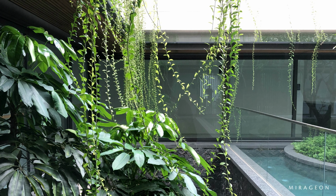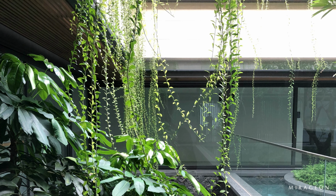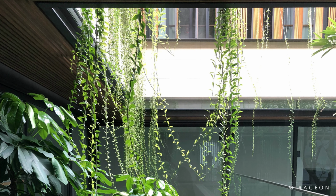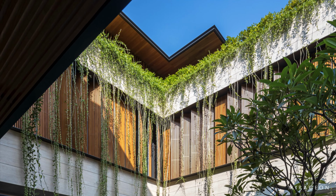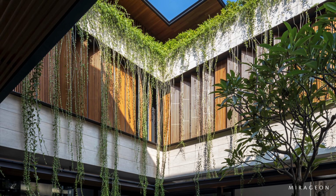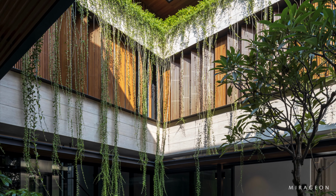The entire facade of the house is clad in operable teakwood screens, allowing control of privacy and the microenvironment within the rooms. A filtering of hanging plants softens the facade around the pool, while the material palette was deliberately limited to travertine and basalt.